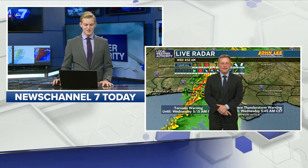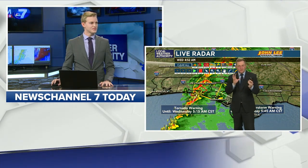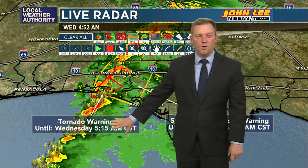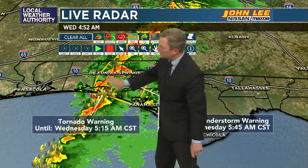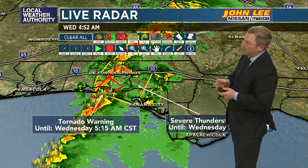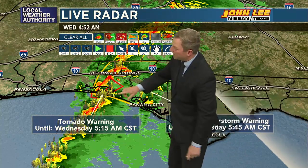Yeah, Dan, that's right. We do have tornadic activity here associated with that cell. There is some rotation showing up when it comes to velocity signatures on the squall line itself. So the tornado warning is in place until 5:15. We're looking at southern portions of Walton County right now. The actual cell that's trying to move its way onshore is coming up out of the Gulf from the southwest, with rotation maybe about 2 or 3 miles off the coastline at this point.